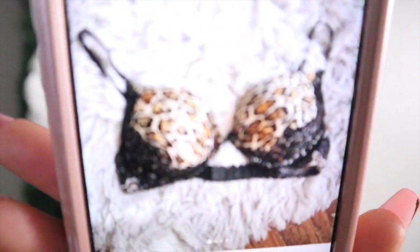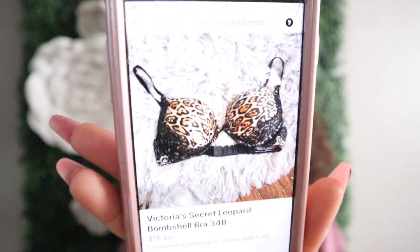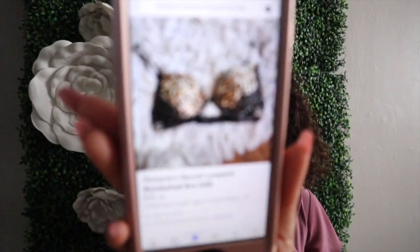Anyway, guys, next I sold this Victoria's Secret bombshell bra. It was a size 34B. I was really surprised that this bra sold because clearly it has a hole in the front. But I'm telling you, Victoria's Secret bras with any type of pattern really sell. Pattern or color sells every day. So I sold it for $16 and I got that from the thrift store for $3.99.